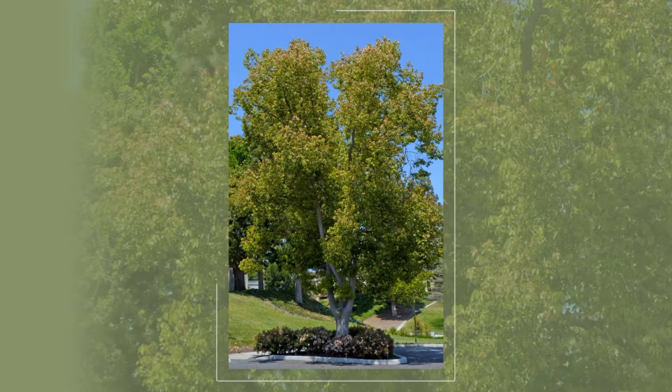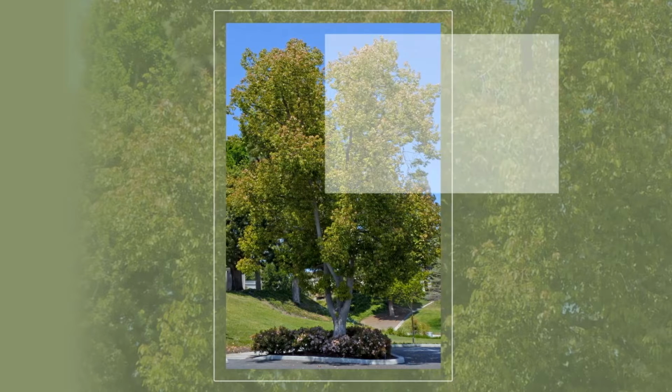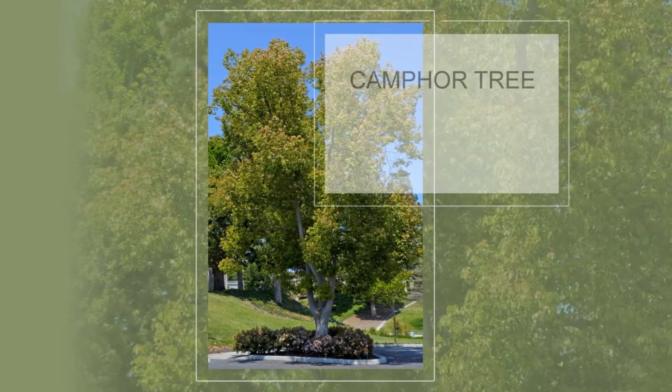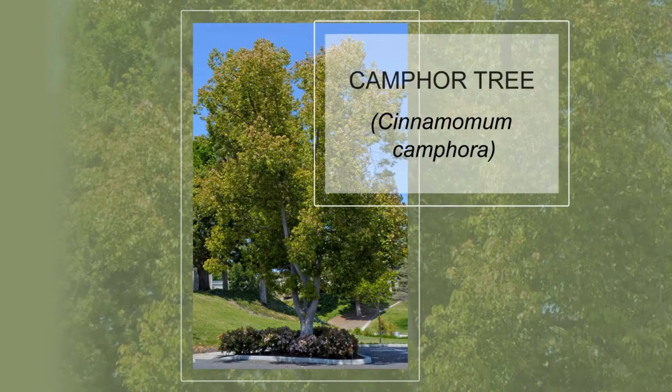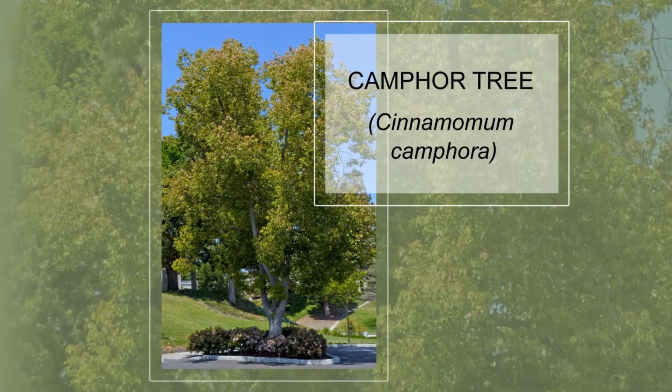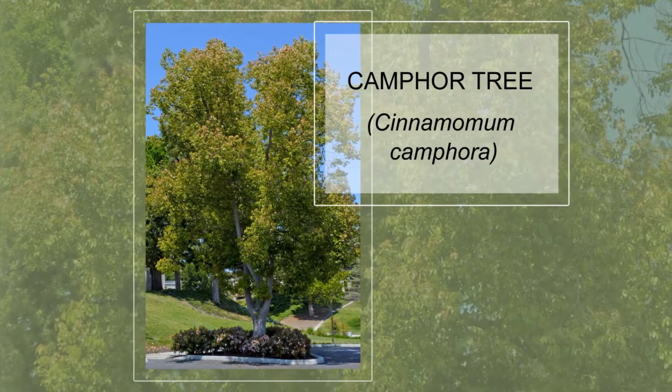The Camphor Tree. Native to Japan and China, this evergreen has blackberry-like fruit favored by birds. The wood and leaves are steam distilled for essential oils. These oils are used in baked goods, beverages, and candy, and in Tiger Balm and Vicks Vapor Rub.